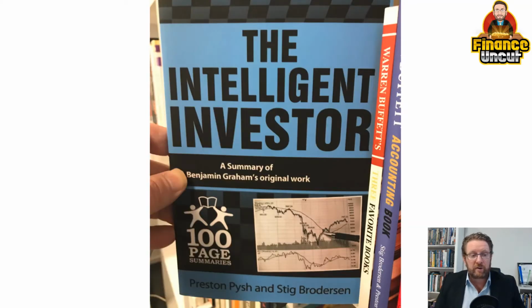Now, the other book that I recommend is The Intelligent Investor by Ben Graham. Unfortunately, it's not in the bookshelf behind me, so it must be at home. I don't lend books out to anyone anymore because I've lent books out and not received them back, and I forget who I lent them to. So I don't lend books out anymore. But yeah, I can't find The Intelligent Investor, so I hope it's at home.